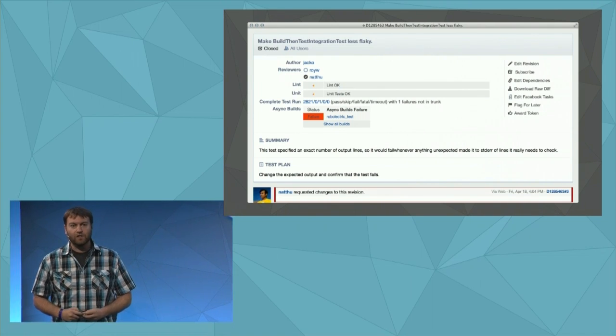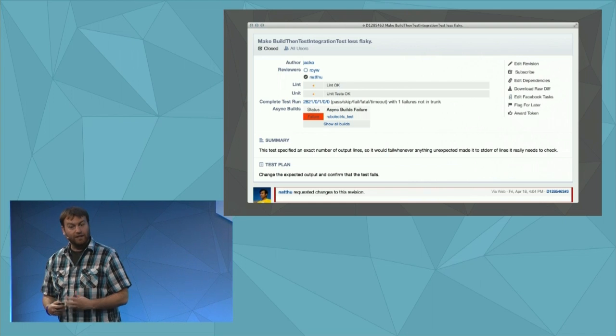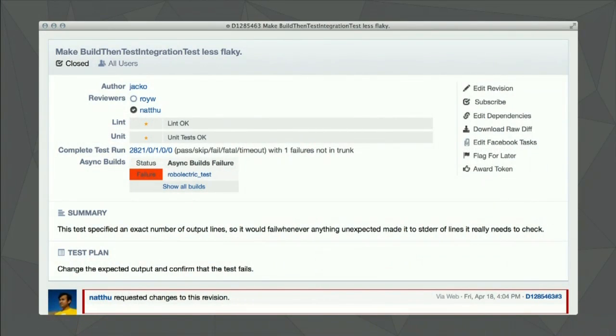So this here is a screenshot of our open source code review tool. It's Fabricator. That's its name. We wrote it because we needed it, and you can find it on GitHub. You can see that Matthew saw the test failure as a reviewer, didn't spend a bunch of time on this diff, and just said, okay, don't put this code in the repository. There's a test failure. Figure it out.